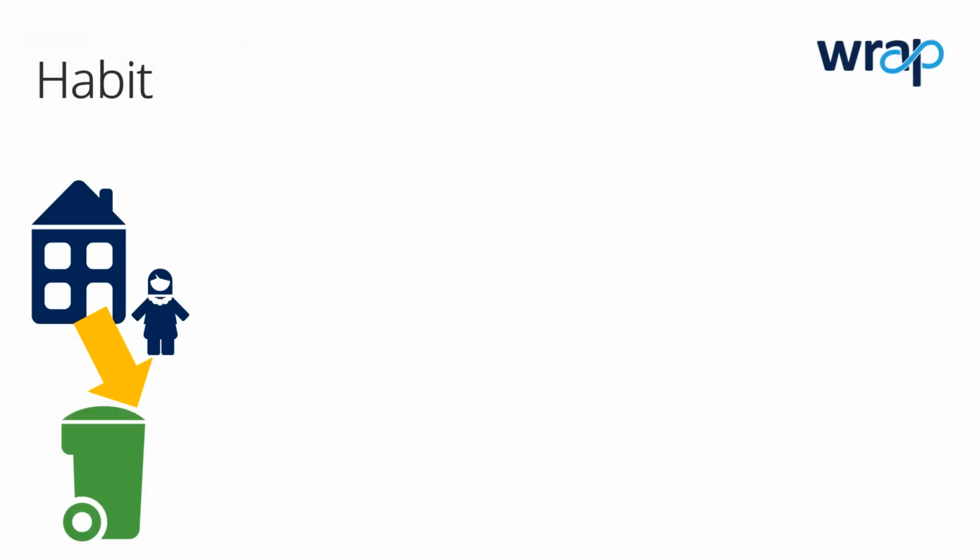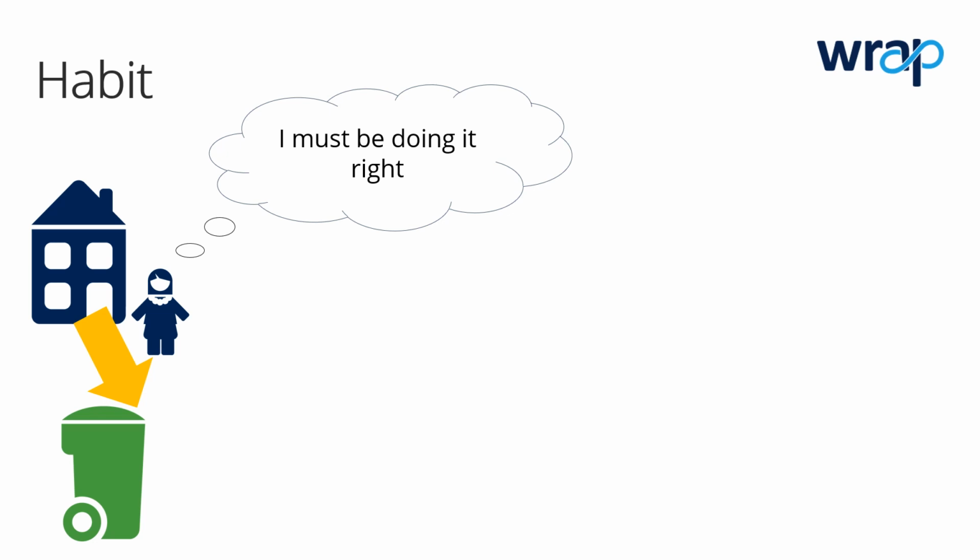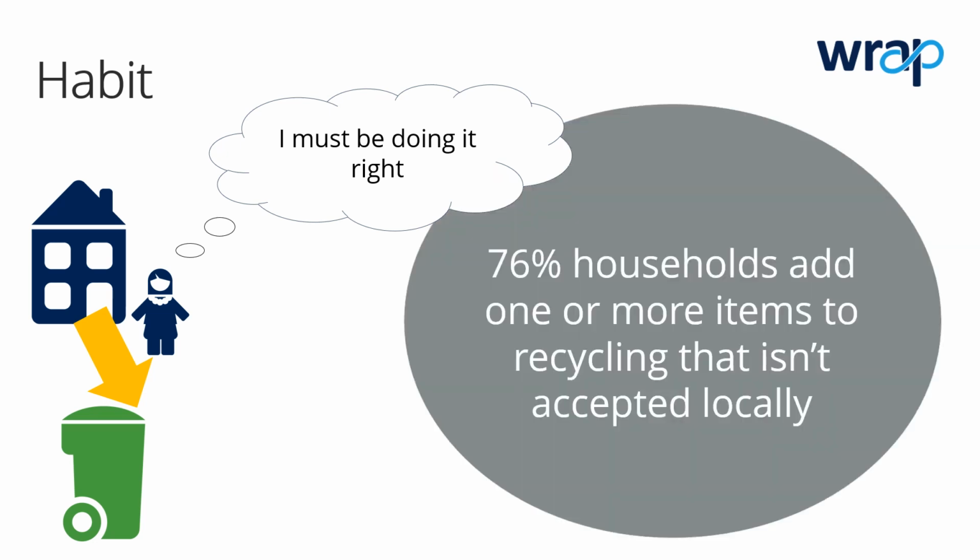Here we have our resident. She's popped her bin out again. And she's thinking, well, the recycling is always collected, so I really must be doing it right. No one's ever told me that I'm doing anything wrong. But we know from our recycling tracker survey that 3/4, 76% of households, add one or more items to their recycling that isn't accepted locally. And that's a pretty high figure.